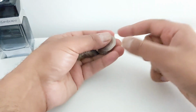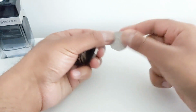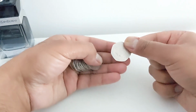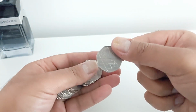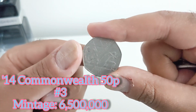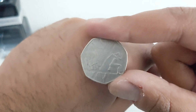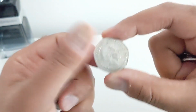Britannia again. Bring this closer to the camera. Hey, there you go. Oh, it's faded, this one, isn't it? Can you see that there? Can hardly see this one.